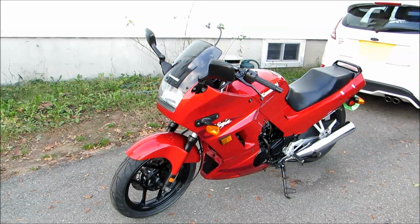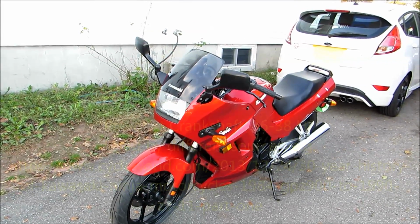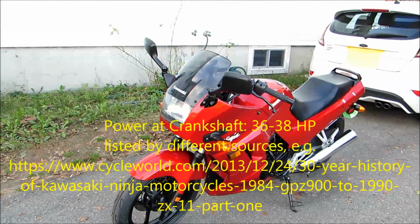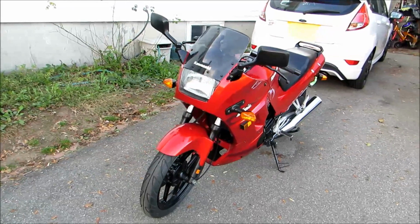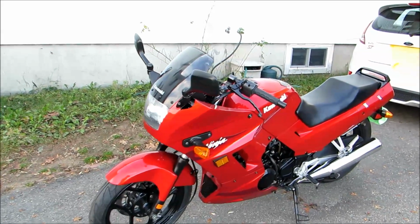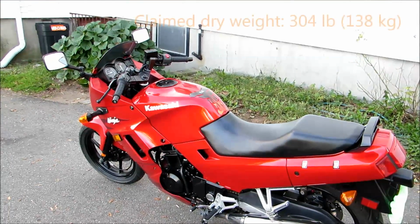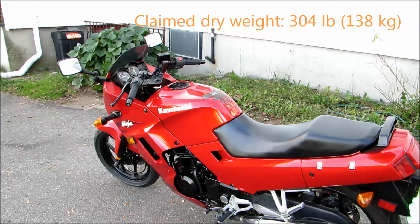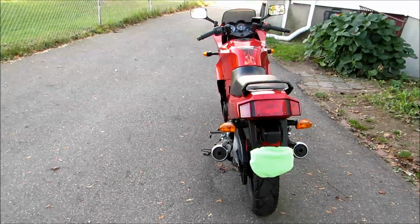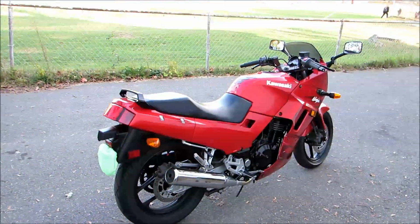So this motorcycle is listed, I looked online, as 36 in one source and 37 horsepower in the other one, and that's the crankshaft horsepower, and different sources list 26 and 28 horsepower at the rear wheel for it. Now this motorcycle is only 304 pounds, that's 138 kilograms. It's quite light in terms of fully faired motorcycles go, and that 36 or 37 horsepower the engine has propels it pretty good.